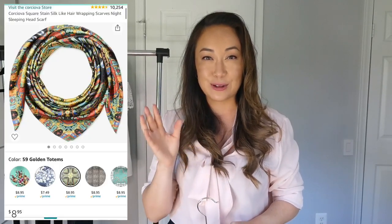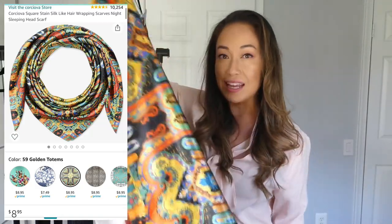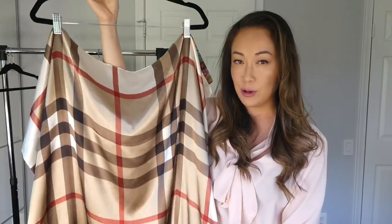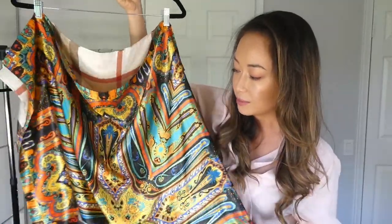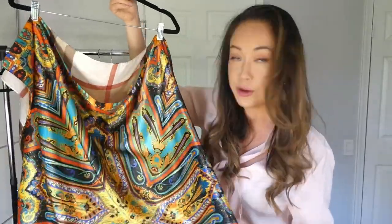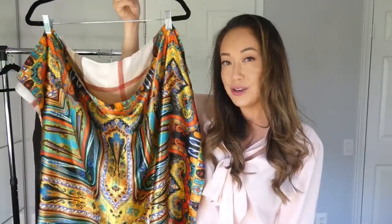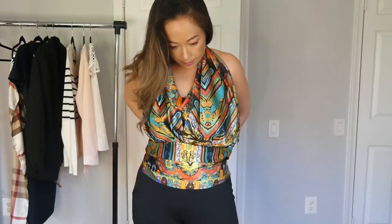So our next piece here had over 10,000 reviews and a 4.7 out of 5 star rating. And they are these two different scarves that I got. Each one is $8.95. So this plaid pattern here was called Camel Beige. And then this pattern here is called Golden Totems. And you'll see what I'll do with these scarf pieces here. But you can wrap them around your neck, wrap them on your purse, or actually you can make them into tops as well. So I'll show you different options for these.